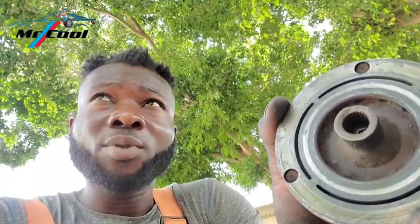If the relay is bad, most often in a Toyota or some other car make like Honda, you're going to see MG clutch. That's an abbreviation of magnetic clutch.